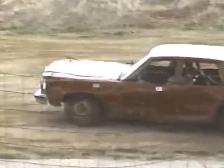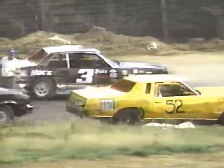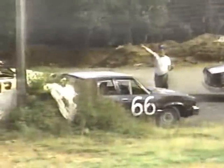0-1, that's his problems. 0-2, I believe, is in second. They go back a lap. And then the 52 car, Ron Engel. The two and four. Back a lap.